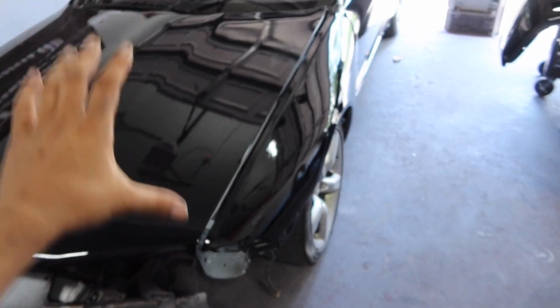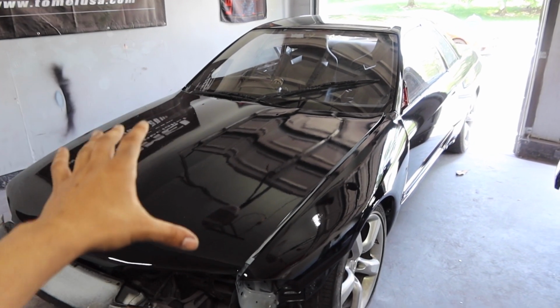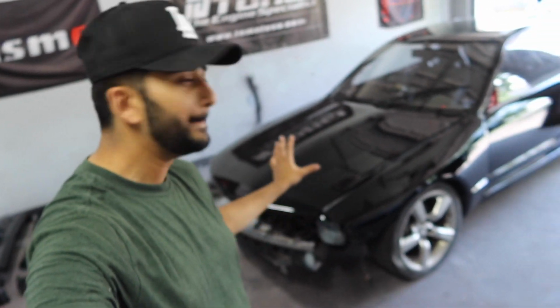This is the deepest, most darkest, most jet black I could find on the market. Huge shout out to Delira Designs. He helped me find this color. He helped me find the clear coat. Behind the scenes, he did help a lot with painting this car. Let's just go ahead and start putting this car back together.